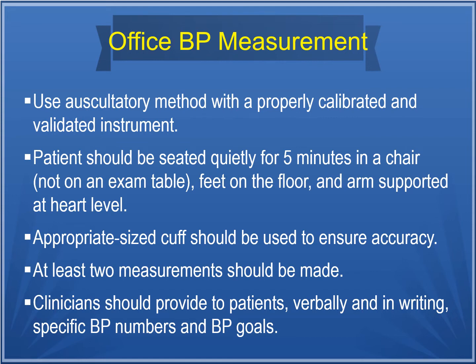You should not really take blood pressure when the person is at the exam table, just because it's more likely to be inaccurate. You should make sure the cuff is appropriately sized. You should make sure that if there's any question that two measurements are made. And basically the other thing we need to do is we need to make sure that we give people an idea of what our goals are for them.